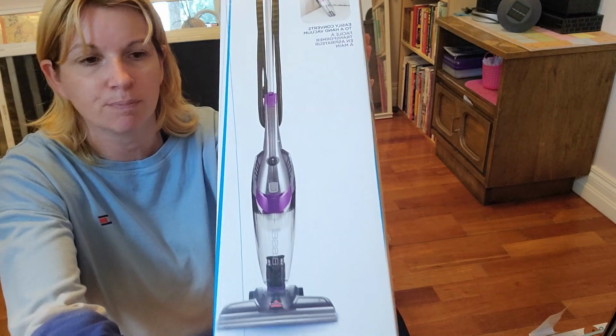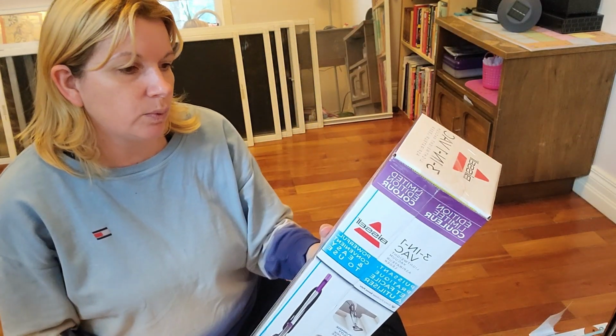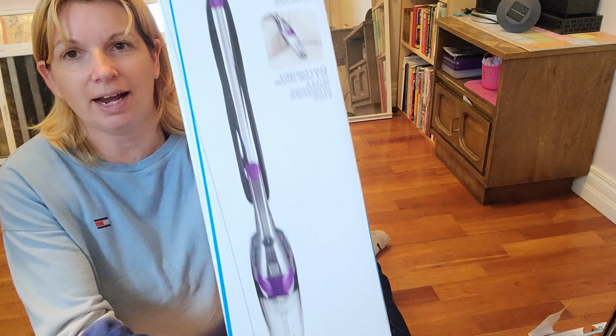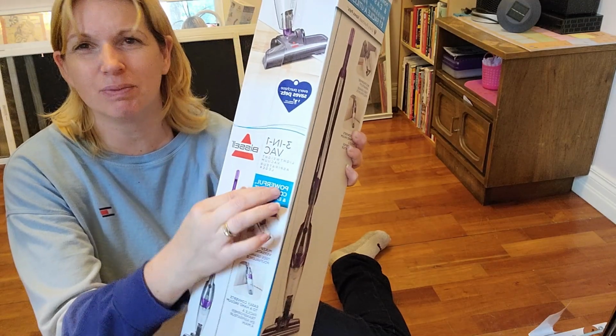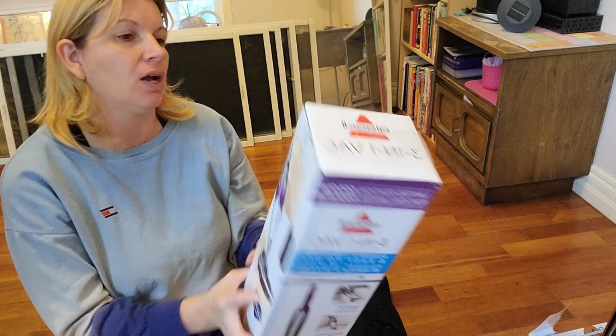smaller spaces. So this is the Bissell 3-in-1 bag, lightweight vacuum cleaner, powerful, convenient, and easy to use. And it's in a limited edition color, so it's in lilac. I just thought that was so funny. They had another one and it was a blue. It was kind of a little more green than this, but just a light blue. And I'm like, no, I think I like the purple better.